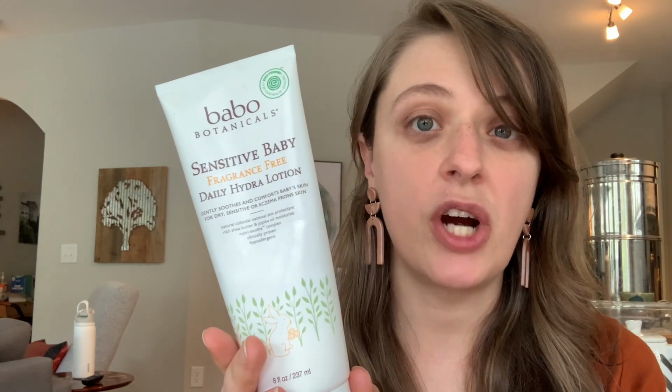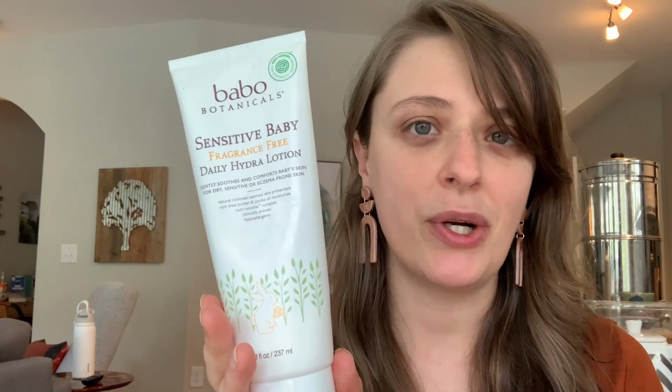So we did that for a while, but there wasn't really any significant change. So we stopped doing that pretty early on. And then I also got a lotion that said it was helpful for eczema. It's actually this one right here. I got this from Target. It just seemed like the most pure thing I could find at Target. So this is what I tried.